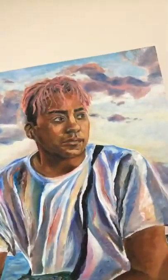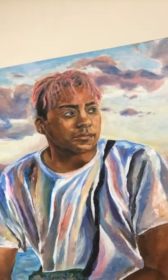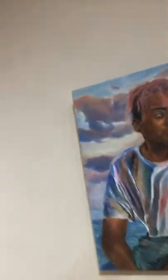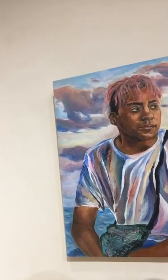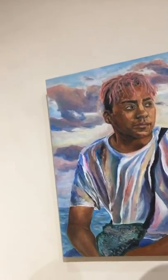And another one I like, a self-portrait of Jerry Hernandez called Pensive Gaze of Pain. I like how it stands out. It's a bit Van Gogh, a bit Picasso in some areas. It's very vivid, very colorful. Thank you very much.